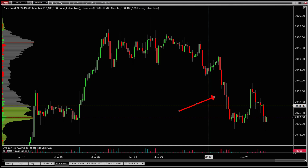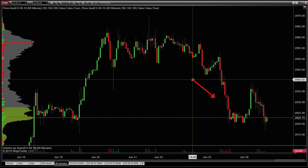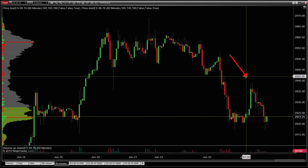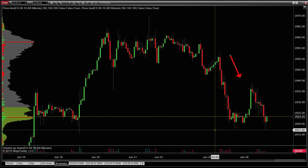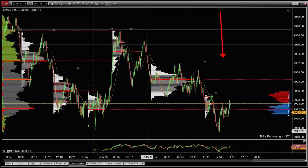Markets always tend to rally in the last hour. There's some kind of scientific study. You can go look it up if you want to. The number of times that the market's up in the last hour of the day is astronomical. Just if you're curious about any of that.